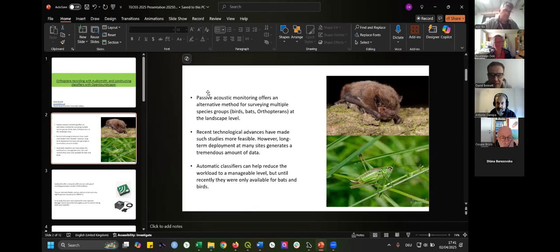In the past, this method was quite expensive. Recorders could cost several hundred or even €1,000 per unit. They would only last for a few days, and you would generate a huge amount of data and have to go through it one file at a time. But now the recorders are getting cheaper, and machine learning classifiers mean that machines can do some of that work for us. You'll notice I said some and not all. We don't want to be an AI tech bro or whatever the term is nowadays.